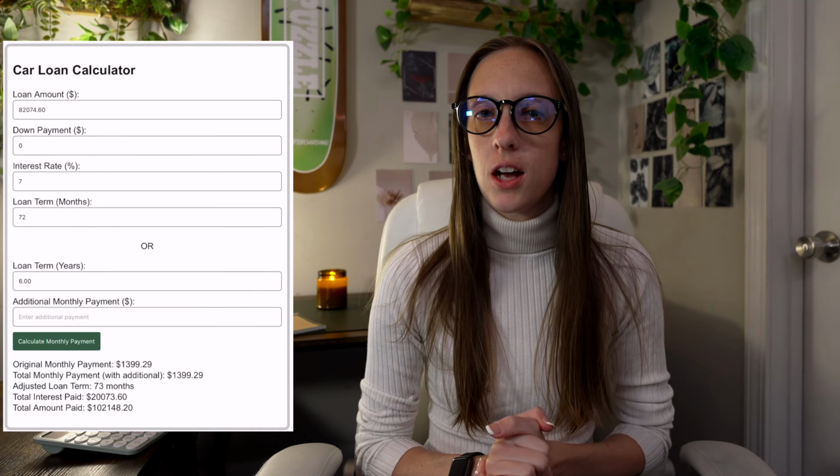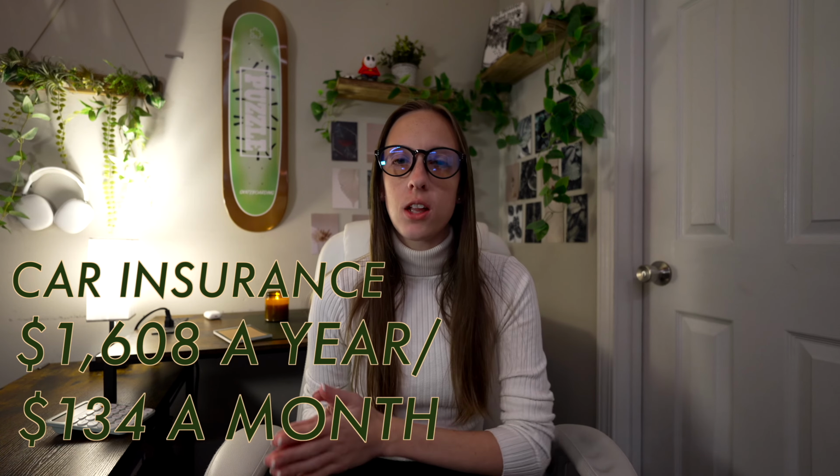But of course, that is not everything that goes into the cost of actually owning the Ford Expedition Tremor. So we do have to factor in some other expenses as well, especially things like monthly expenses like car insurance, which for the Expedition is going to be somewhere around about $1,608 a year, which is about $134 a month. But of course, keep in mind that that is an average across the country and across all age groups, credit scores, everything. And it's going to change based on your driving history, the state that you live in, and your age as well as a bunch of other factors. So just make sure you keep in mind that those numbers are going to change based on your personal situation.